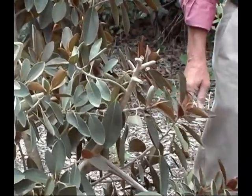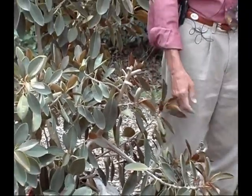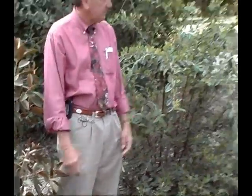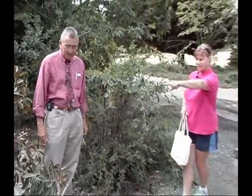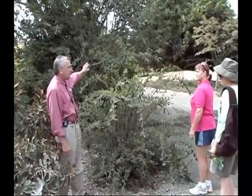Okay, so that decomposition has nothing to do with that tree growing there. No, the tree's not doing that. This is just basic weathering. Yeah, but it's not doing it on the other side of the rock. Well, we're looking south here. Yeah.